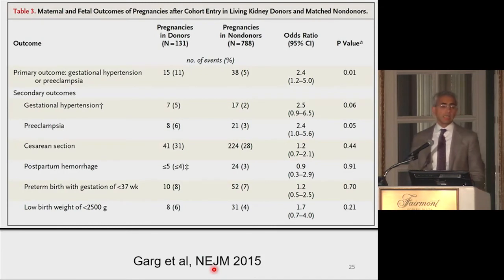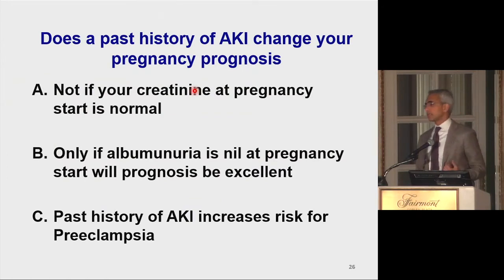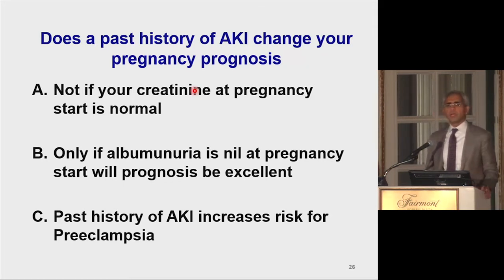The most recent study on this post-donation part came out in the New England Journal last year by Amit Garg and his group. What they showed was, again, women that had donated a kidney, 131, compared to non-donors, matched for a number of categories, had, although there's a small number here, an increased risk, for example, for gestational hypertension, preeclampsia, preterm birth, and so forth. So that's what we're finding. We're finding that there's something about a communication between the placenta and the kidney, and any evidence of kidney disease seems to increase the risk. So again, one more point on this stage 1.